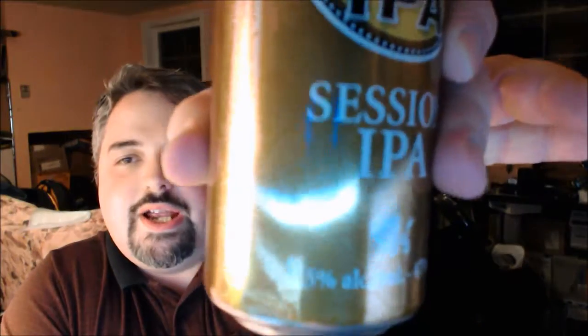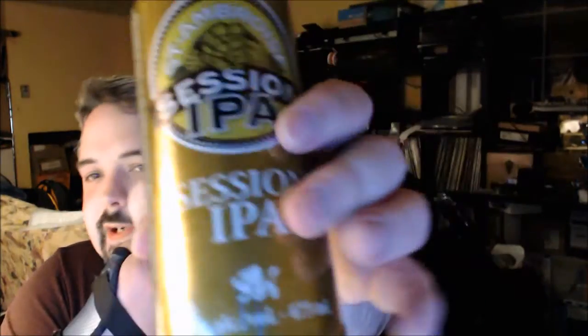Tonight we're going to take a look at a new product in NB liquor stores. Well, new product at the time of this recording. I just got this a week ago. This is the St. Ambroise Session IPA. I'll try to upload this sooner than later. I just had their Double IPA, so I'm kind of a little feeling it. But this is St. Ambroise Session IPA, 4.5% ABV.